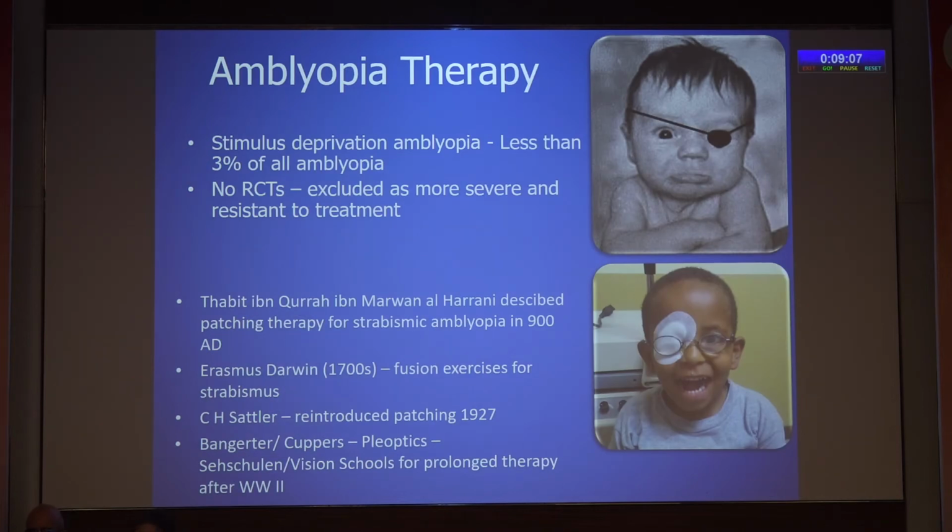So now coming to the actual part of my talk. Amblyopia therapy: children with congenital cataract have a stimulus deprivation amblyopia, which forms less than 3% of all amblyopia. There are no randomized control trials conducted on the management of this kind of amblyopia. Generally, these patients are excluded as it's considered much more severe and resistant to treatment.